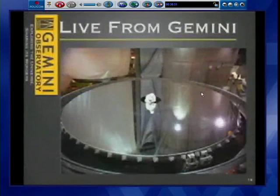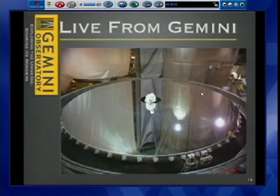Well, here's what the mirror looks like. That's a guy in the middle of the mirror inspecting it not long ago. This picture was taken when we first put a reflective coating of metal on the mirror about 12 years ago. It was the first time we ever did that, when the telescope was first being assembled on the mountain about 12 years ago.